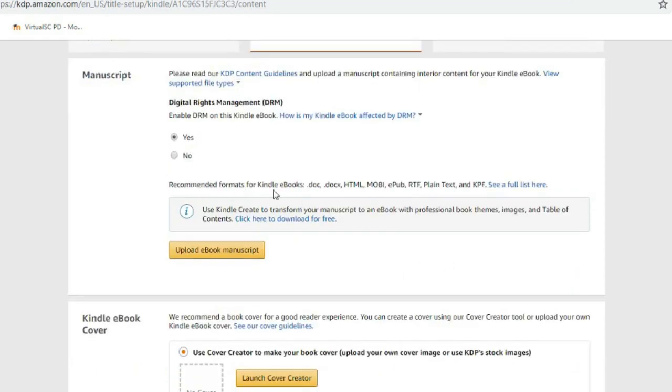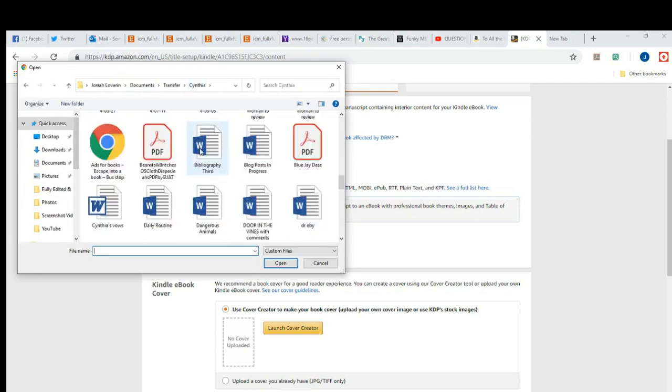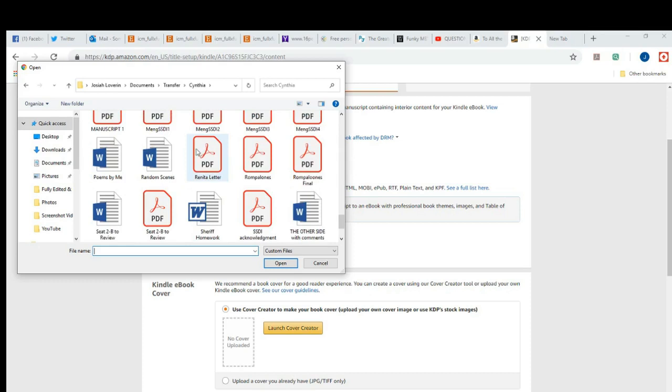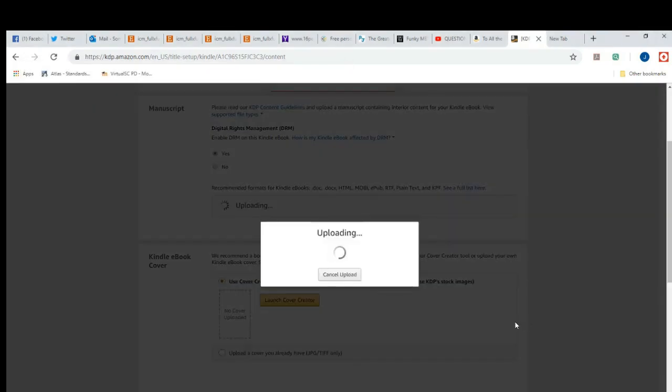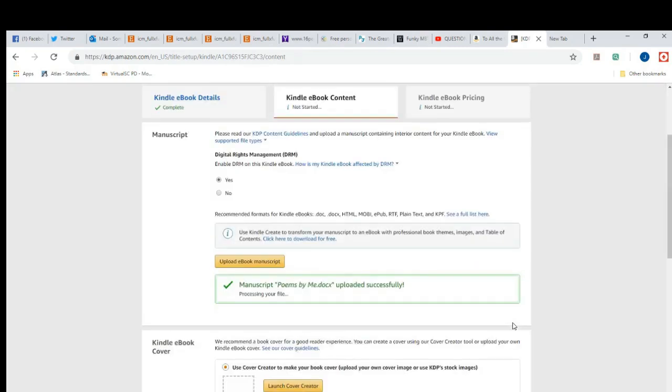So these are the recommended formats for Kindle books. Docs are on there, and we are going to upload our ebook manuscript. In part 3 of this series, I will show you how to format the manuscript, in order for this to not have any issues. But right now we're just going to upload it, and you'll have to wait for part 3 to come out. All right, very good. So that's uploaded successfully. Excellent.